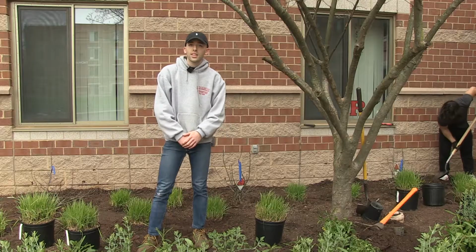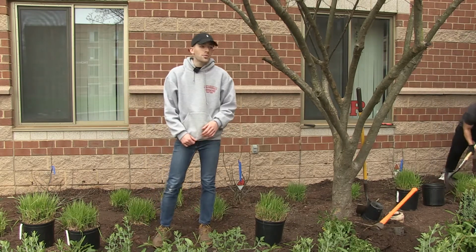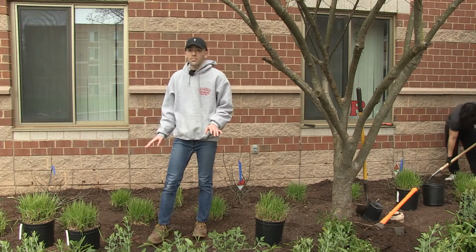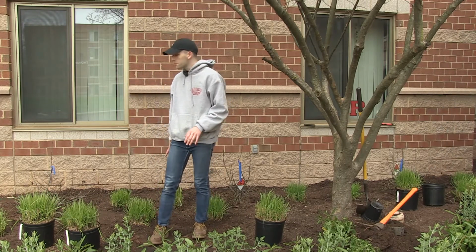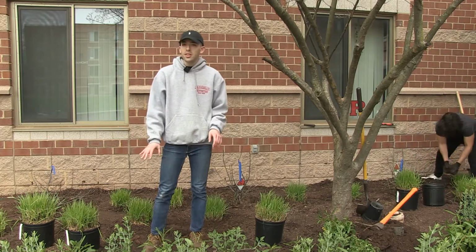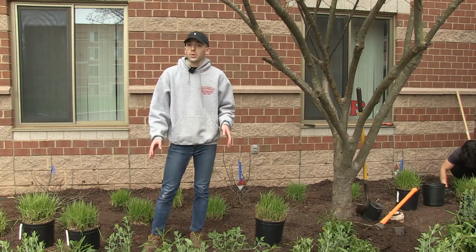Hey everyone, my name is Will Hendershot, and today we're here at the Bush Suites doing an install for planting design at Rutgers University. So what we have here is a fairly simple design. We have some switchgrasses, some Russian sage, some nepeta, and then a little bit of verbena, just to add another pop of color.